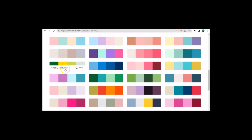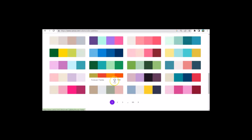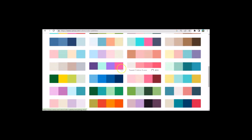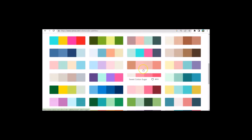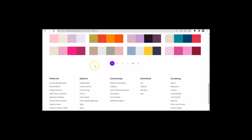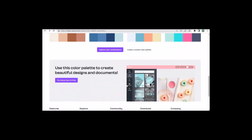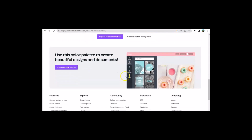And, oh, Cheeky Margarita is kind of cute. A little bold for me. I'm not quite sure about this. Forever Fields, that looks good. Under the Ferns, I like that one too. Oh, see, I'm drawn to that purple. And there's the pinks. So you can find something that you like there, or if you're saying, yeah, I like one of my favorite colors and then I want to design around it.